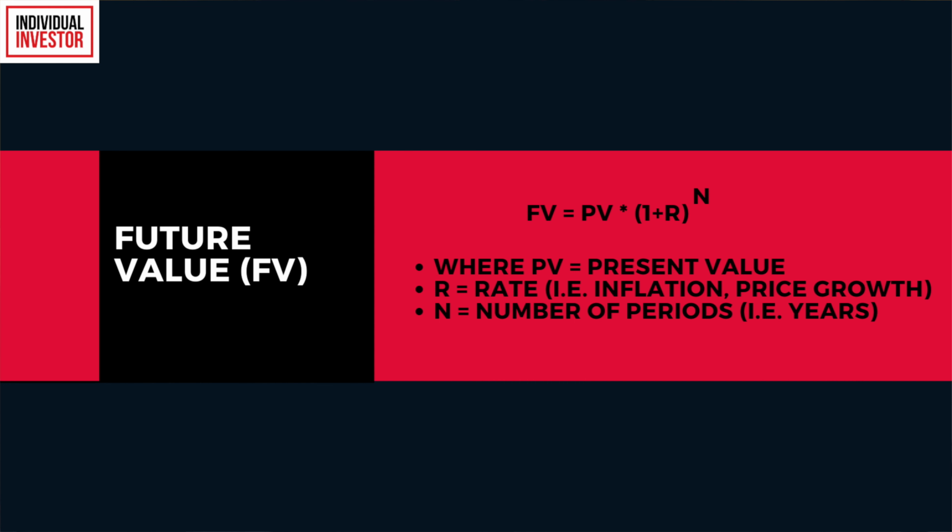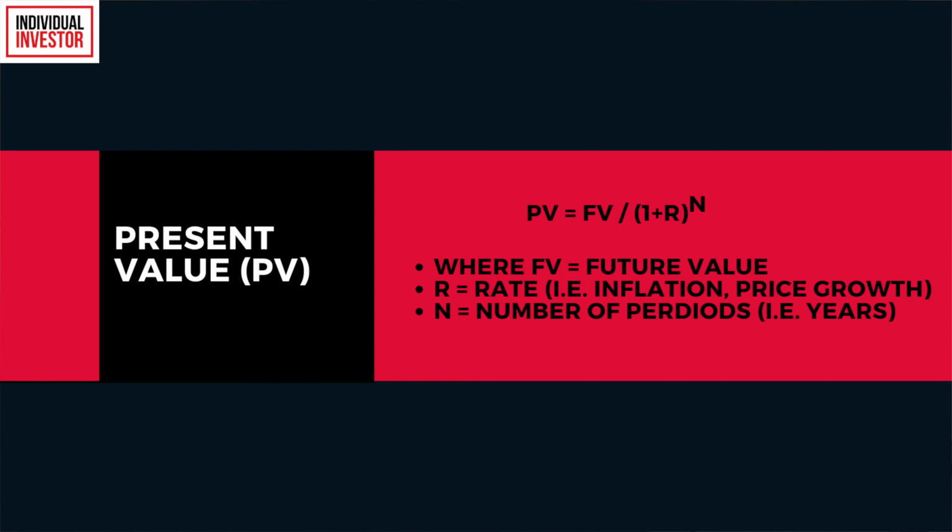So in this context, the rate of return will be either the inflation or the growth or price appreciation of the property. And n, the number of periods, in this case will be the number of years that we are using in our analysis, which will be exactly the same number of years as the mortgage. The present value, or PV, is how you can come back to the original value once you have the future value. You basically solve for PV, so you end up with present value equals future value divided by 1 plus the rate to the power of n, where FV is future value, the rate is the same, either inflation or the price growth, depending on what we are calculating, and n is the number of periods, which is the number of years in this case.